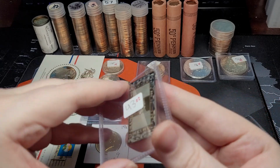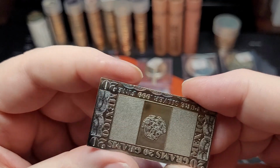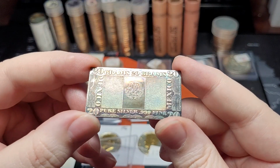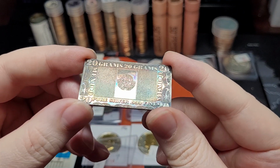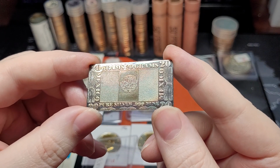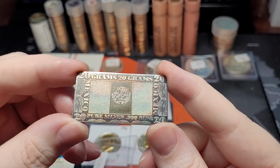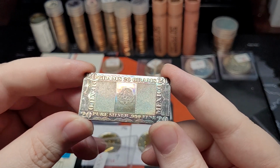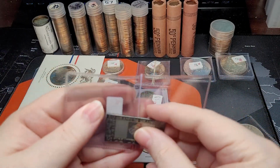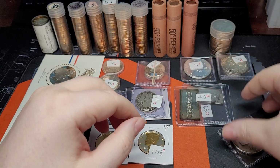And same with this one. This is the Mexico version. I like this one a lot. This has some cool toning. I don't know how well you can see that. You can kind of see it. But there's some rainbow toning going on already. It looks much cooler in person, for sure. This Miss Mexico one is really neat. I spent $22 on that. Silver is about $21. You can get these $25 plus on the eBays.